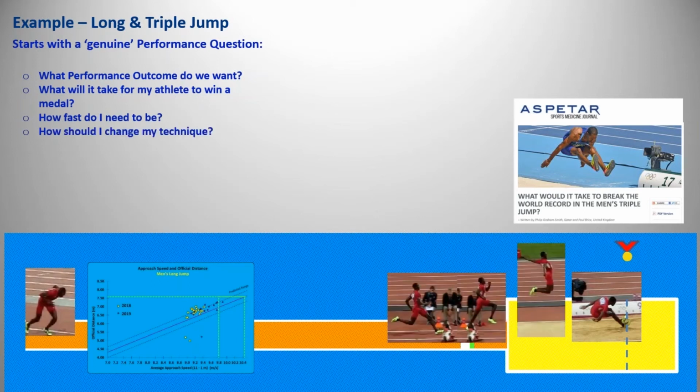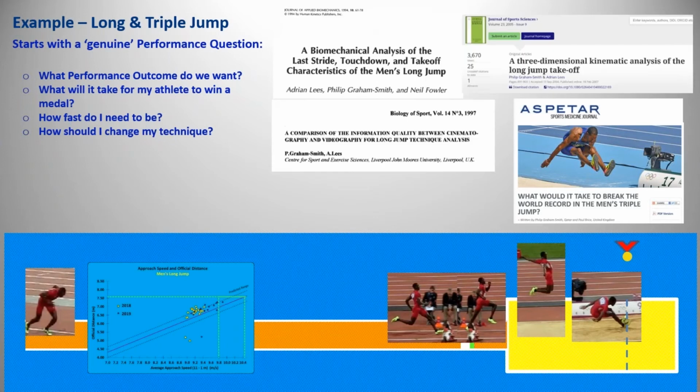Should he change his technique in any way? And this is where the research has supported my understanding of long jumping technique. It was my apprenticeship really manually digitizing lots and lots of cinefilm way back in the early 90s as part of a support program with UK Athletics. And that informed my knowledge of this takeoff phase. So there is a place for research, and it's how it fits into the overall performance solutions approach, really.